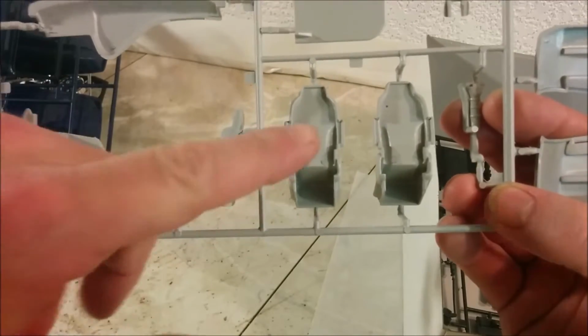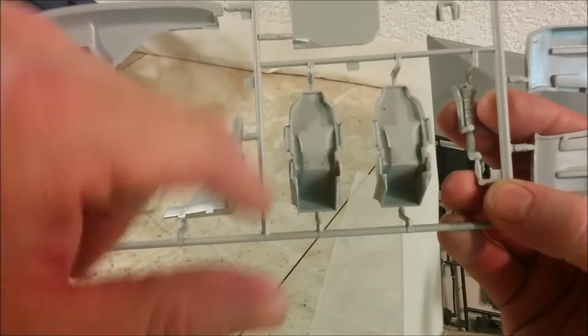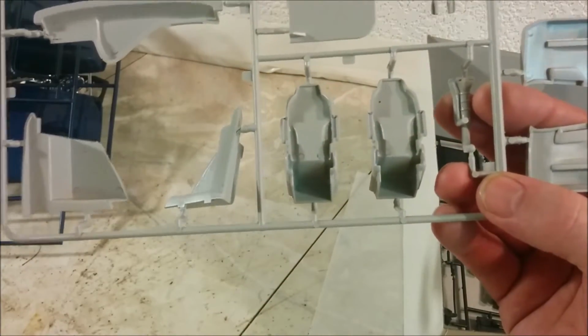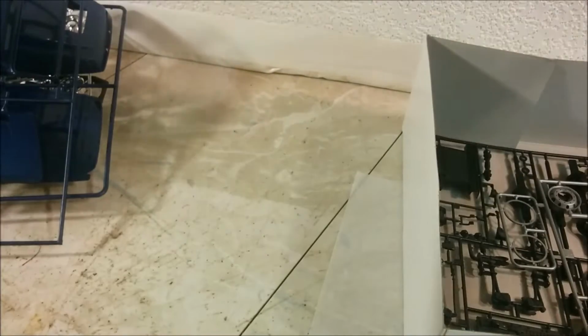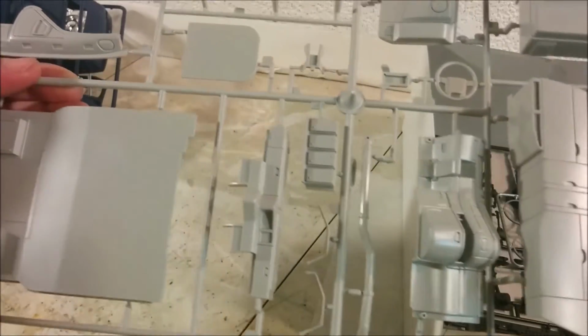But it's an easy fix. If you want, you could probably just glue a piece of flat styrene on the back and then just trim away the excess, and that would close that up. Just a small niggly complaint on my part. And I don't think it really detracts too much from the kit.